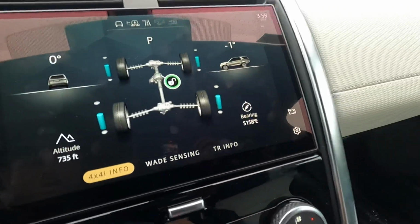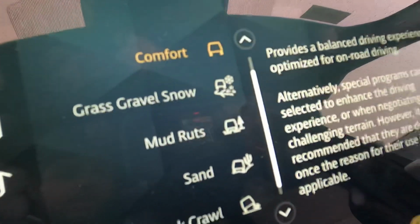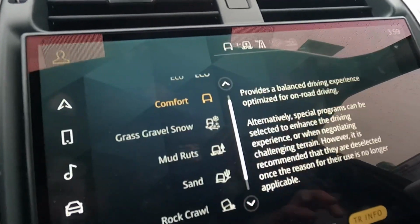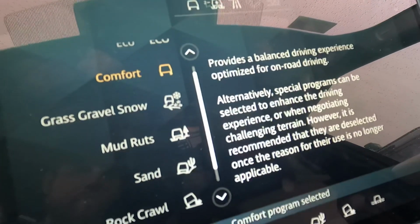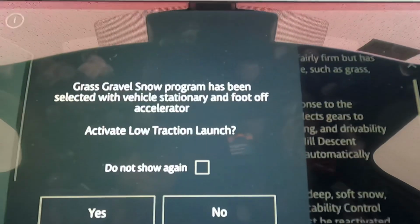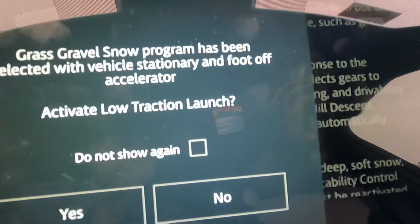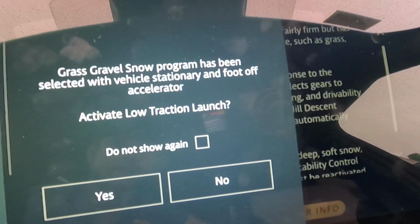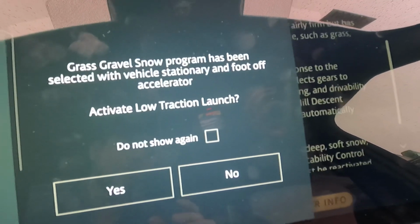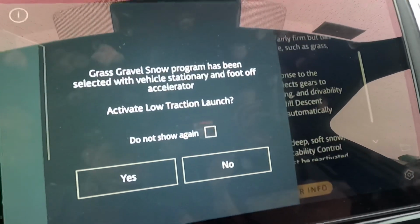Then if I go back to 4x4 info, obviously gives you any updates there. And then it gives you a little screen that tells you all the details on each of the drive modes. So you know what you're supposed to be doing, or you know if this drive mode's right for you. So if I spin over to grass, gravel, snow, you'll see a display here. It actually asks me, hey, do you want to activate low traction launch? In this case, I don't need it, but obviously that's a useful feature to trigger as soon as you select it, because a lot of times you're going to be in a situation where you decide, okay, I'm not getting traction, I need snow mode, and maybe you're stuck because you don't know if you can do that while you're driving, which you totally can.